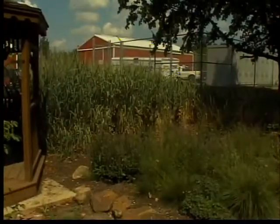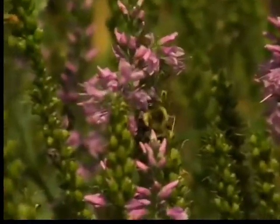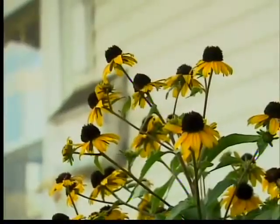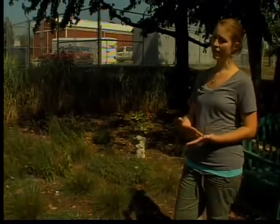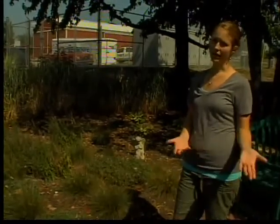The key, they say, is using plants that are native to this part of the country, like these salvia or these black-eyed Susans. When we do have difficult years, such as this one, they tend to withstand the drought a little bit better than, say, some of the more delicate hybrids and more showy garden plants.